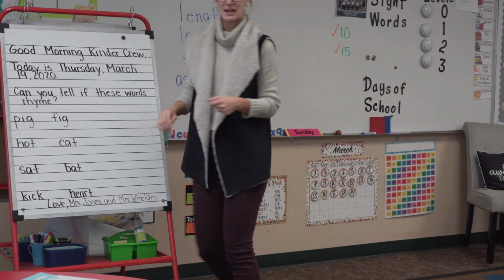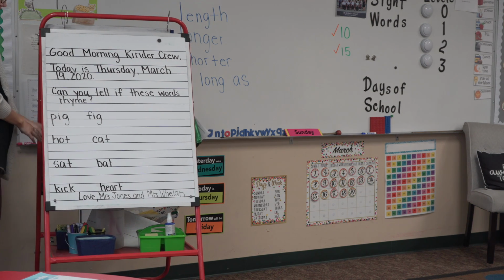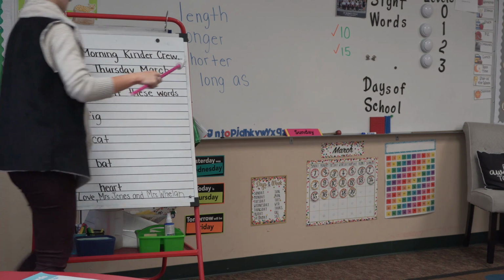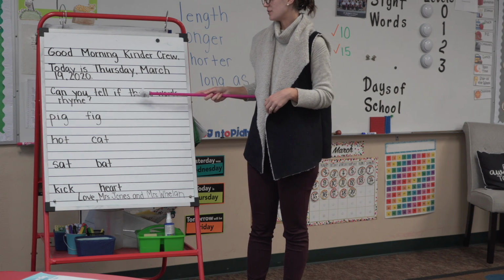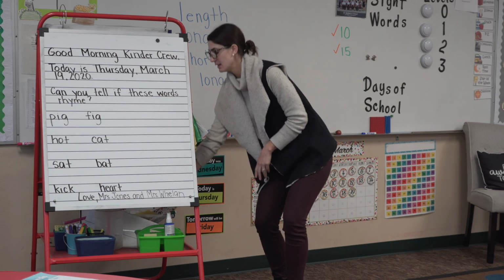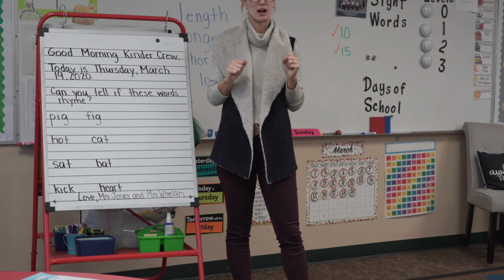Let's look over here at our morning message. Our morning message says, "Good morning, Kinder Crew. Today is Thursday, March 19th, 2020. Can you tell if these words rhyme? Love, Mrs. Jones and Mrs. Wayland." So I'm going to have you do a thumbs up or a thumbs down if these two words rhyme, okay?